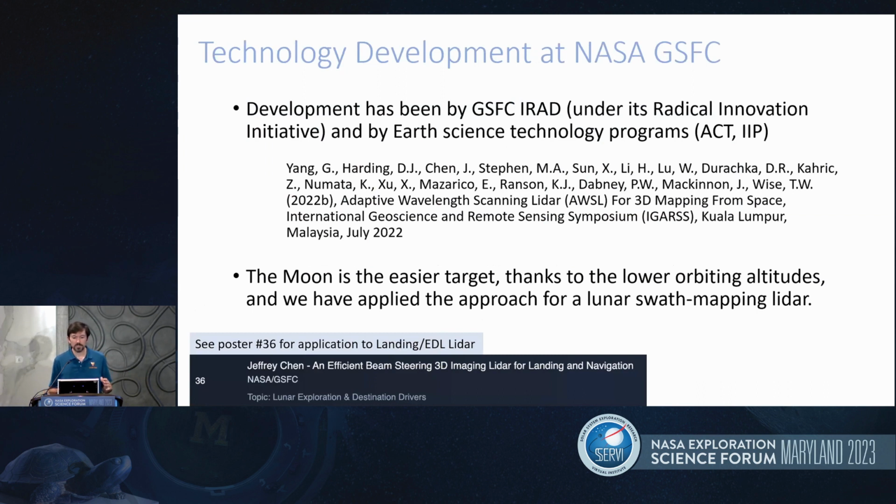So as I mentioned, at Goddard we've continued to try to push the boundary of LiDARs. And in particular, Goddard has supported, under its Radical Innovation Initiative, a new technology that we call CASALS. There's a paper from last year that describes that in a little bit more detail. There's also been Earth science support for this through ACT and IIP.